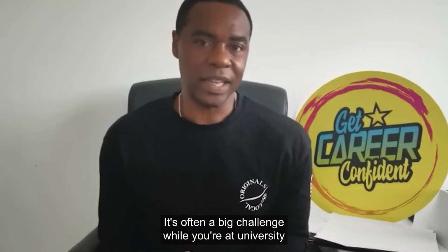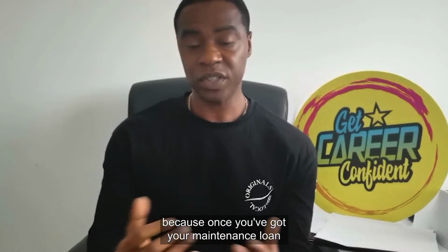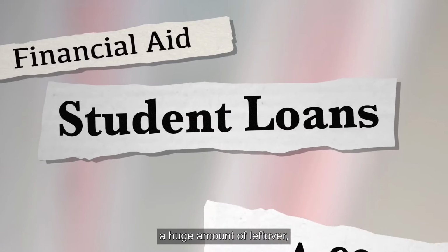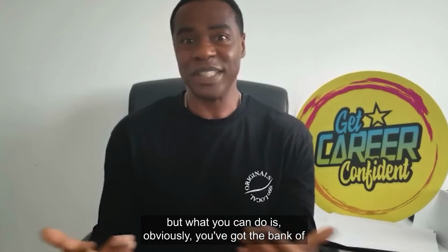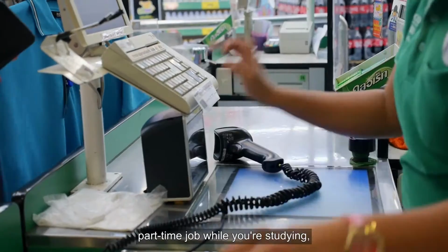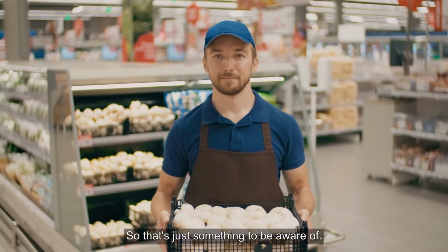It's often a big challenge while you're at university to fund yourself, because once you've got your maintenance loan and you've paid for your accommodation, let's say you're going into halls of residence, you might find that you don't have a huge amount left over. But obviously you've got the bank of mum and dad who can help if possible, but also you might feel that you need to get your own part-time job while you're studying to supplement the income that you're getting. So that's just something to be aware of.